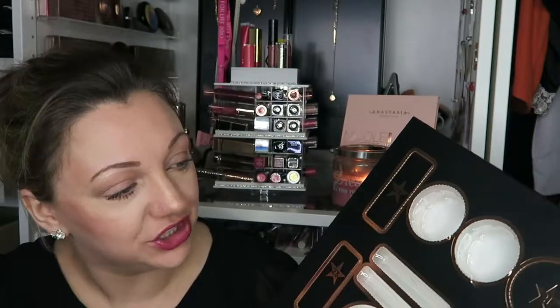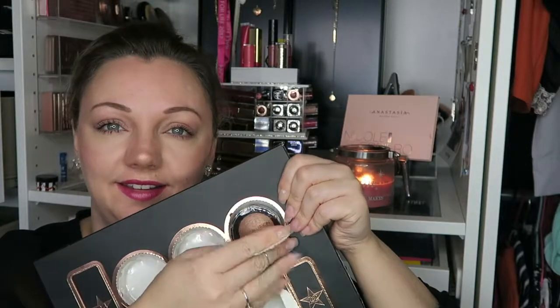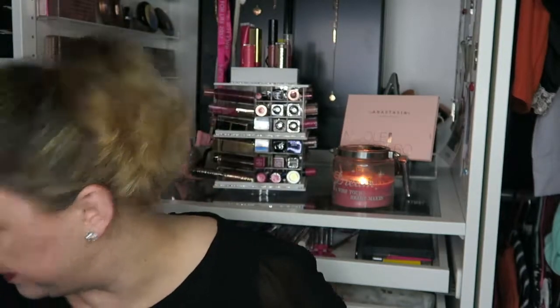Hi, we're on door number 21, which is something round, and I love everything round in this advent calendar. It makes me so happy. Ow! We ready? It's domed! Yay! Right, okay.